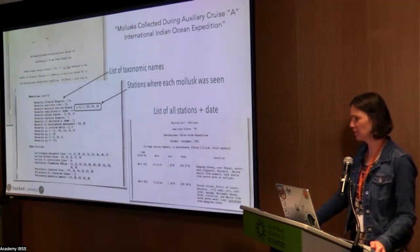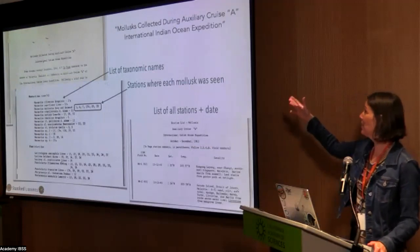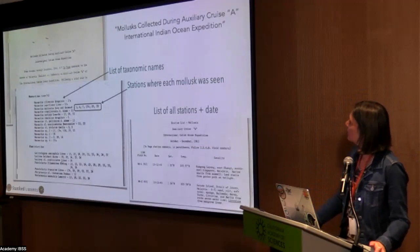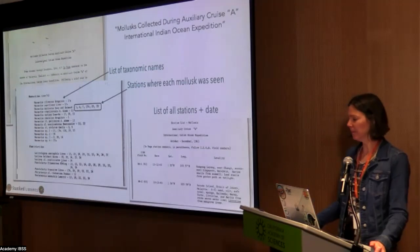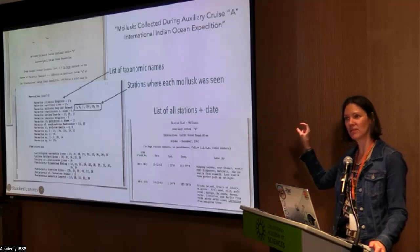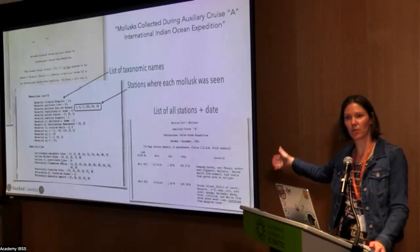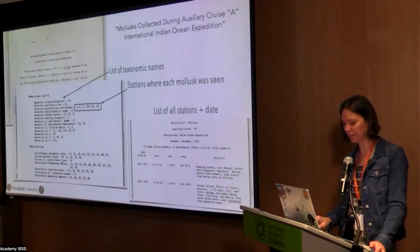Sometimes you really have to sift through text to find species occurrences, but sometimes you get lucky and they put it all together in a species log for you. And that's what this is. In this case, this is a list of all of the mollusks that they collected during the third cruise of the Stanford Oceanographic Expeditions, where they went to the Indian Ocean. You can see there's a list of taxonomic names. After each taxonomic name, there's a list of stations where they saw that particular species. And at the very end of the document, there's a list of stations that provides the latitude, the longitude, and the date that they were there. And sometimes there's a description about that.